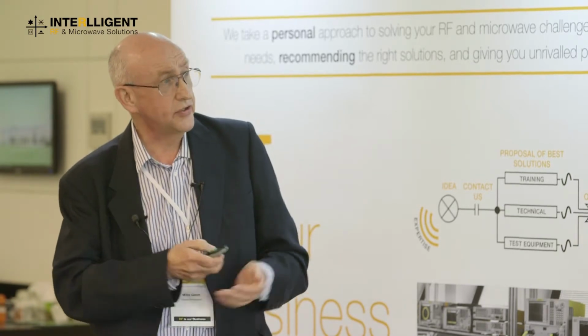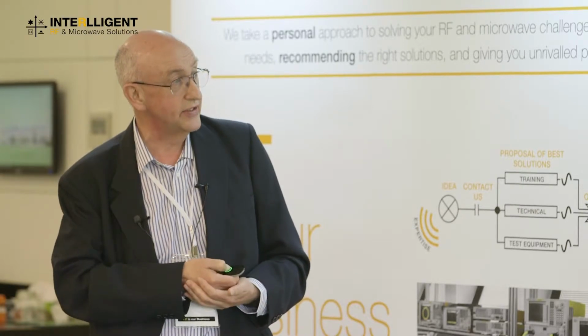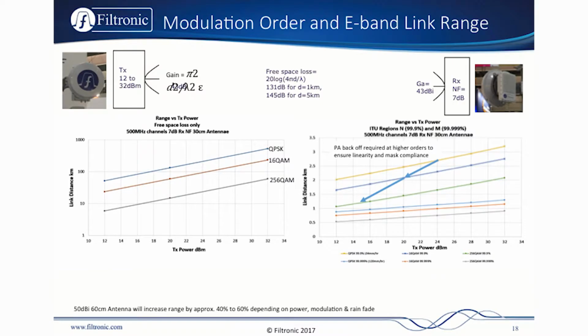So just to put some numbers on what do we mean by range. If there were no rain attenuation to worry about, and you have a typical amplifier of about 20 dBm, then even with 256 QAM, you're talking about over 10 kilometers range. Unfortunately, you have to allow for rain fade.